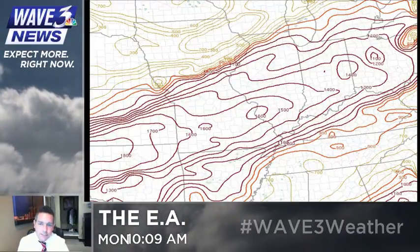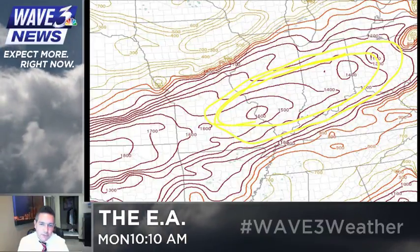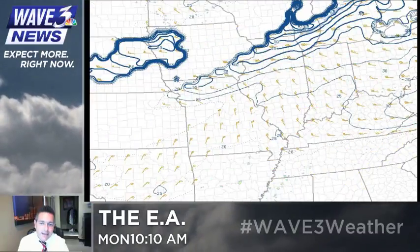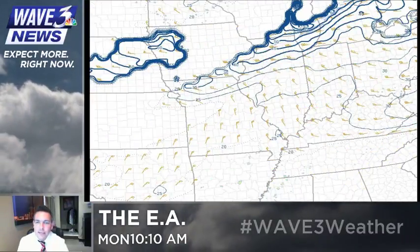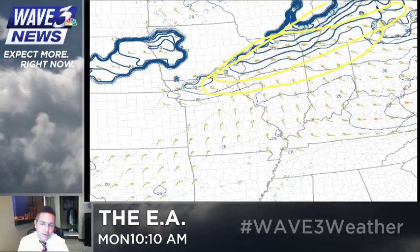Here's the reason why. Here's the instability. This is the downdraft CAPE more than anything. But really, these are very high values across Missouri, Illinois, and Indiana, and even northern Kentucky. So the potential for wind damage is there. But again, the wind shear, and this is only going out to about early afternoon, you see the higher wind shear, again 40 knots is what we're kind of looking for here.